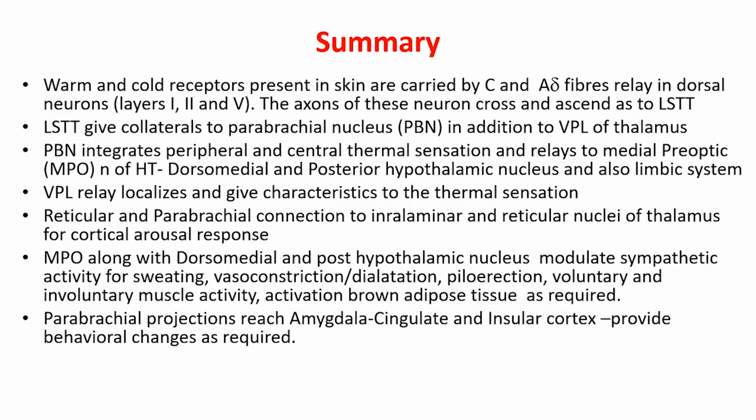They give collaterals. The parabrachial nucleus relays into the medial preoptic nucleus of the hypothalamus, the dorsomedial nucleus of the hypothalamus, and the posterior hypothalamic nuclei in turn. The parabrachial nucleus also gives input to the limbic system.